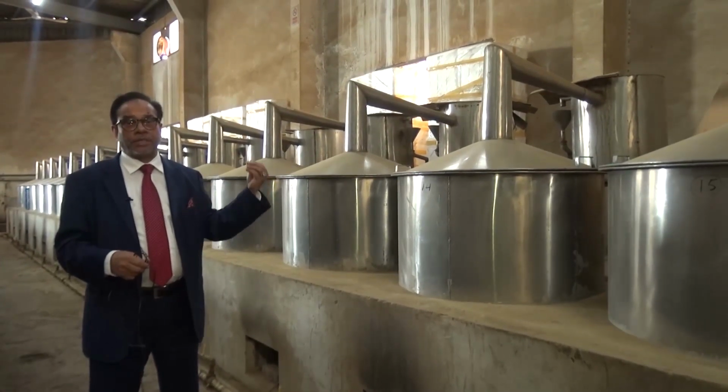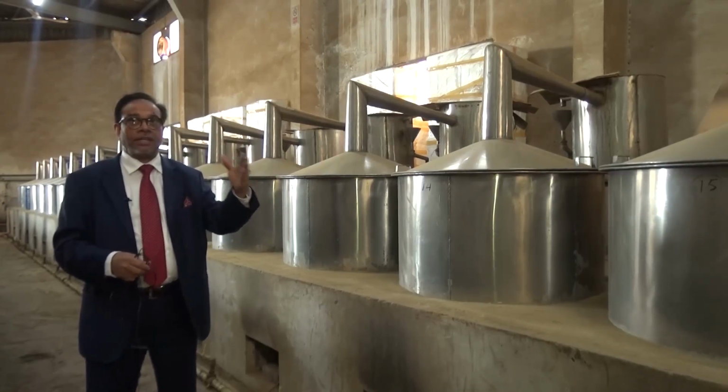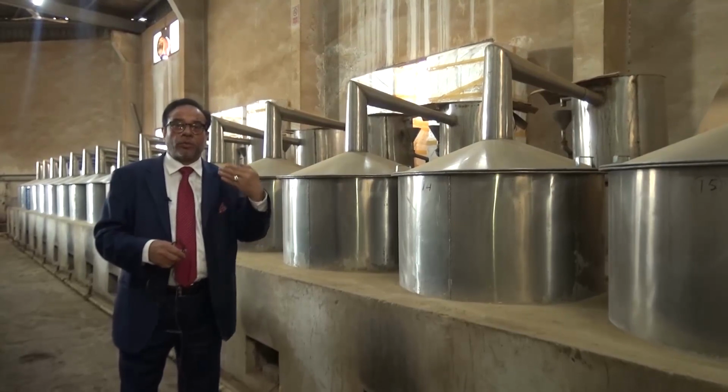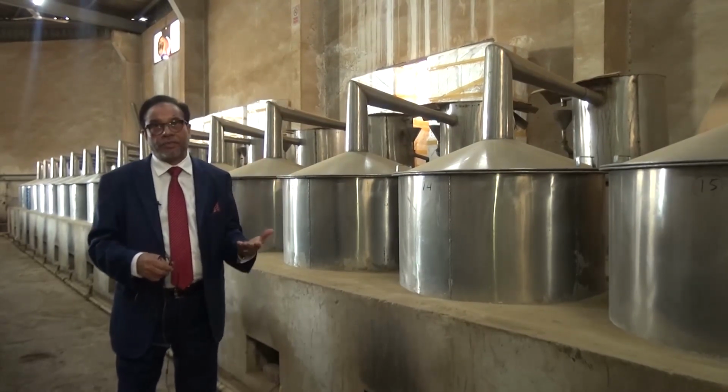This is the 100% pure oil. We grade different countries' powder, and quality-wise we boil more. If it is low quality, we boil only 10 days. If it is high quality, we boil for 15 days.